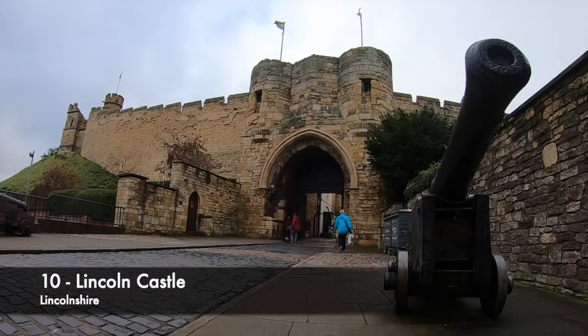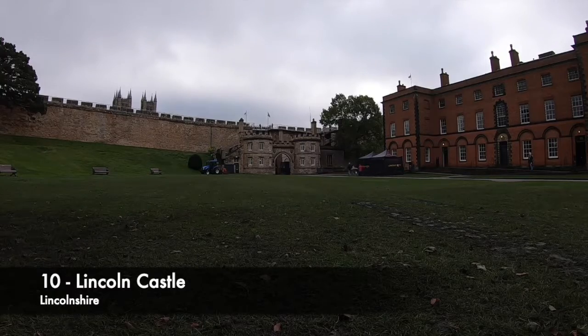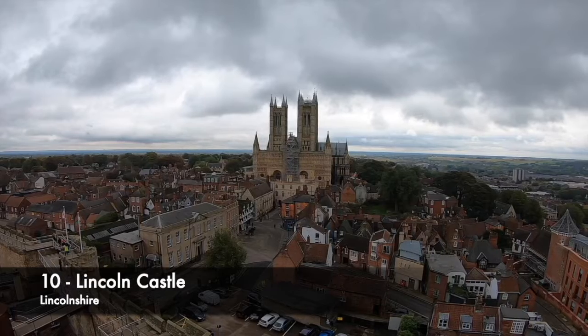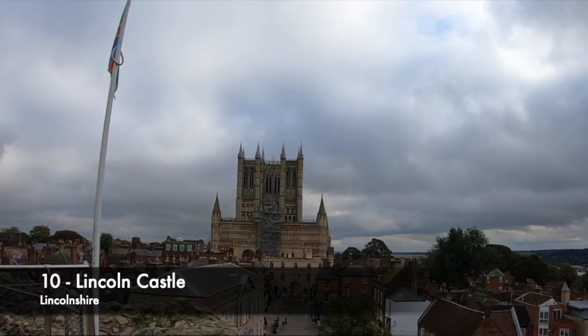Number 10. Lincoln Castle. Lincoln Castle was constructed during the times of William the Conqueror and is a hugely impressive structure. Sitting on top of Steep Hill in Lincoln and standing adjacent to the mighty cathedral, its historical importance isn't overshadowed by the once tallest building in the world. The castle at Lincoln today acts as a reminder of law and order.